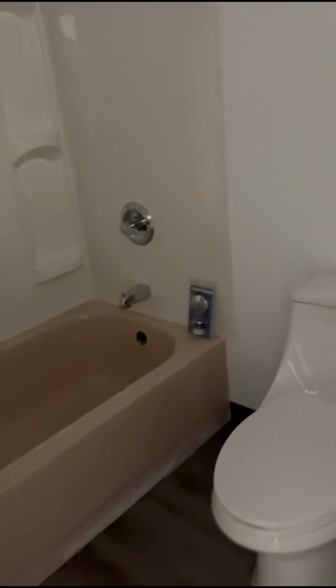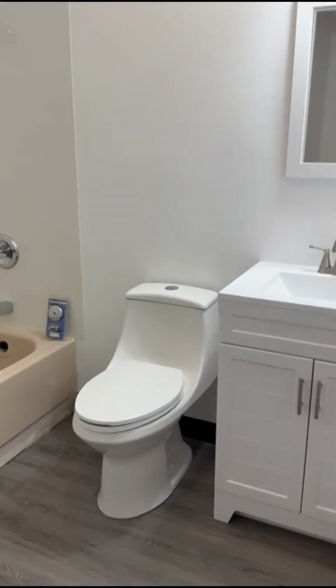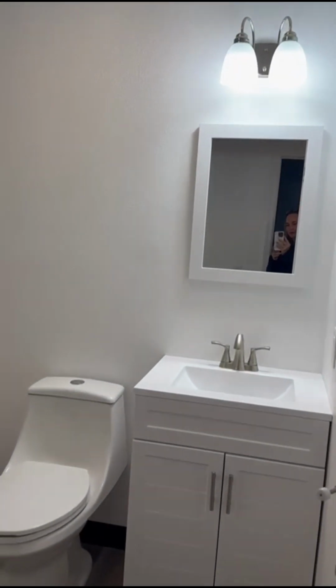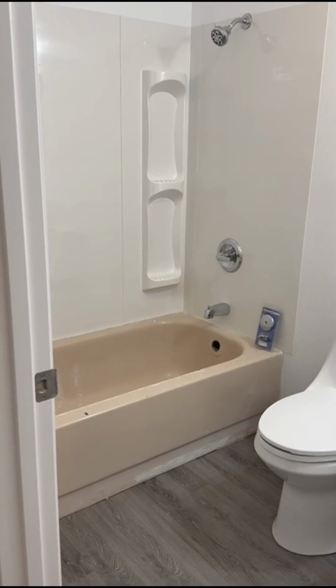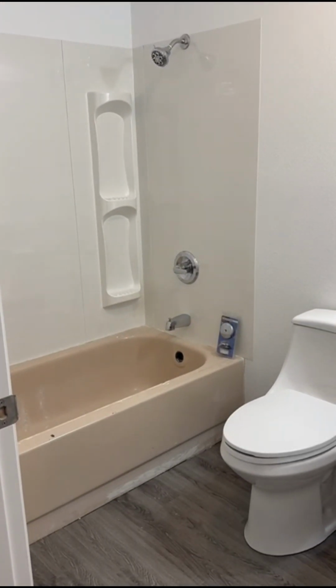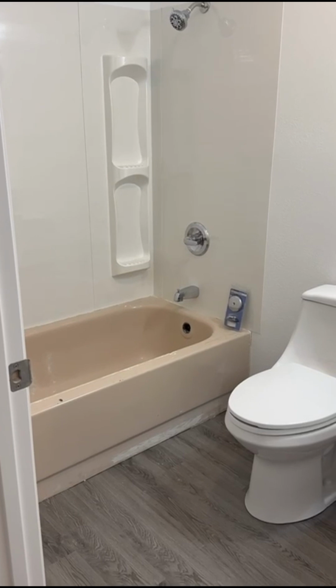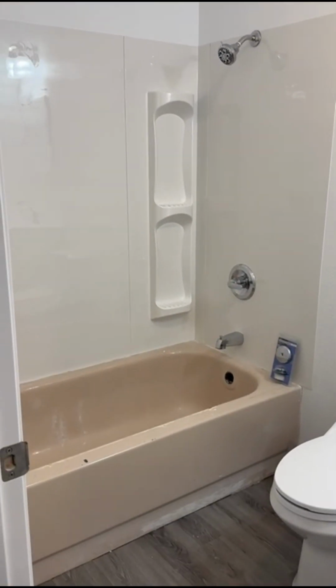So one of the main things that we haven't gotten completed yet is the bathroom. So we do have our vanity and our mirror and our new light fixtures in there. But we haven't finished the bathtubs. We're waiting for our contractor to come out and resurface these. So these will be this nice white, just like the toilet, and it'll look real clean cut as well.